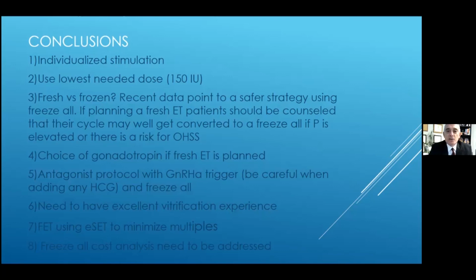But to do a freeze-all strategy, your lab has to be excellent at doing vitrification, and you need to have excellent frozen embryo transfer success rates. Otherwise, you're defeating the whole purpose. Then you do an FET cycle using elective single embryo transfer to minimize multiples. And as I mentioned briefly, freeze-all cost analysis needs to be addressed, but I'm afraid that this is not going to be looked at anymore since most people are utilizing a freeze-all strategy for PCOS patients at this point.